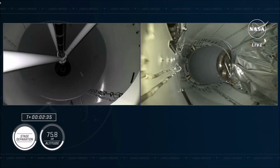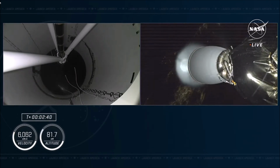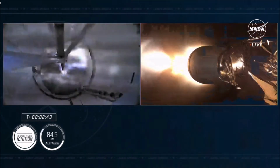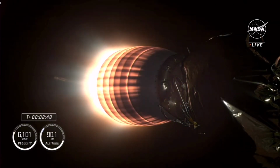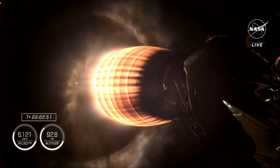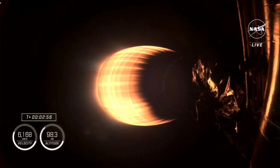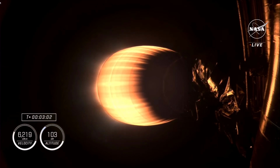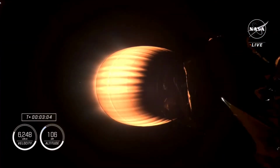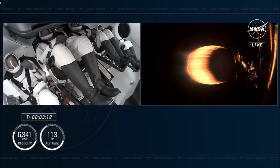Confirmed. Copy, 1. Copy, 2 Alpha. MVac ignition. So there you heard and saw stage separation, and hopefully you heard the call out for the 2 Alpha abort mode just before second stage ignition. And of course, this is the second stage, powering Dragon on its flight, now traveling almost 4,000 miles per hour. Over 3 minutes since launch, the second stage will continue to power the spacecraft. And our first look at the crew inside.